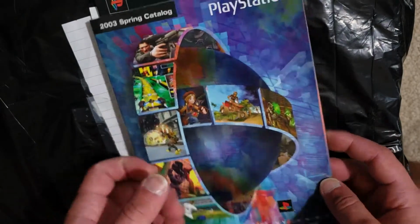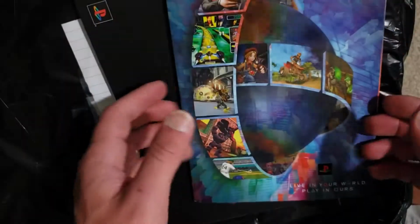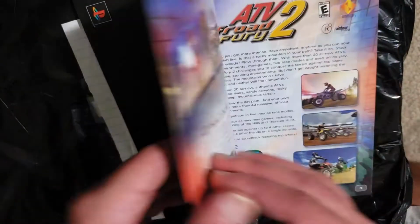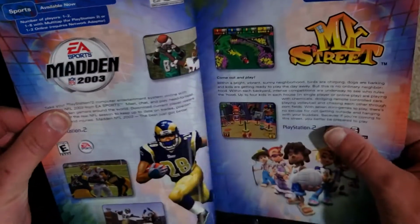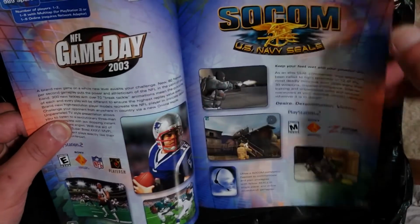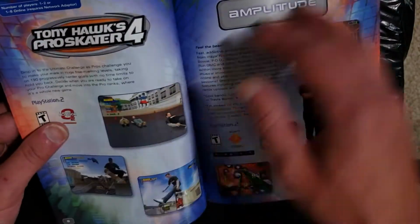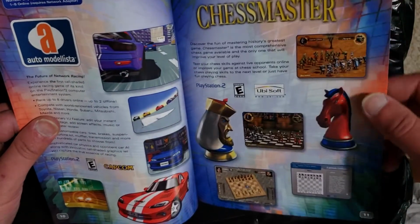2003 spring catalog. Look at these thick books. You're telling me you can't give me at least a fold-out manual? You lame ass. Amplitude. Wasn't much of a music fan, but that game was fun.